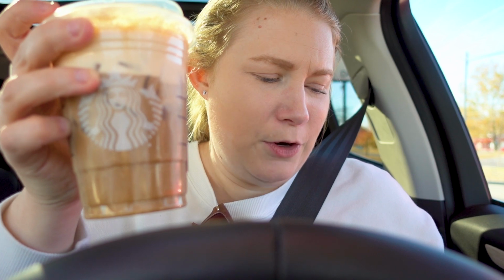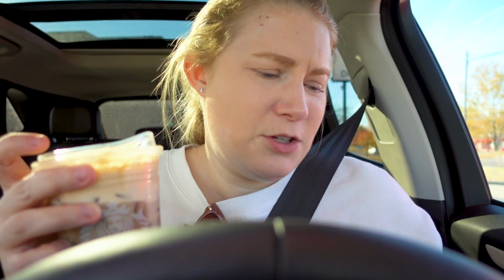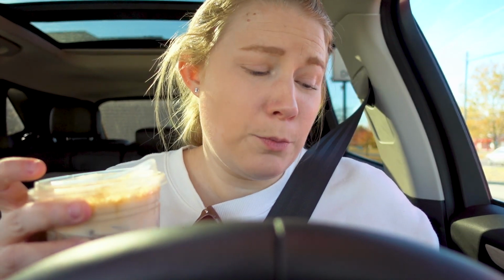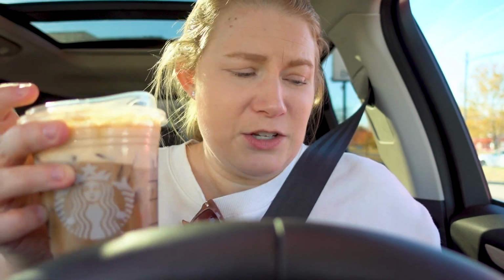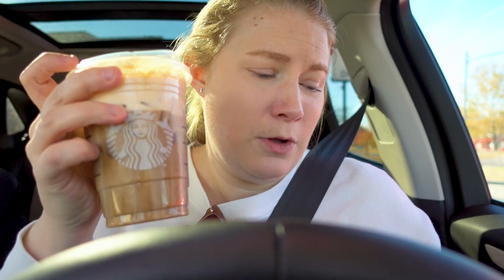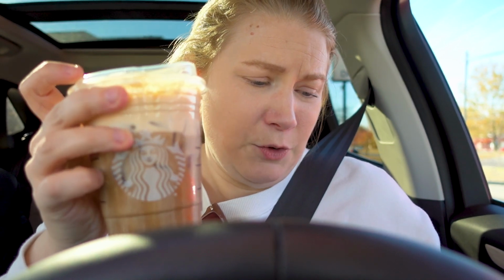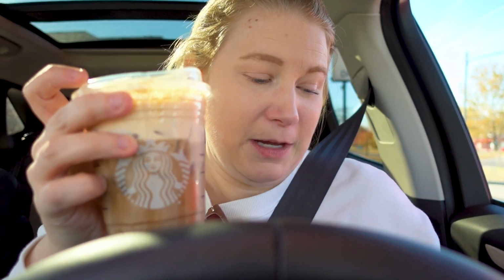I took down the toasted vanilla. A normal iced toasted vanilla shaken espresso has 4 pumps of toasted vanilla, and that was going to be way too sweet with the cold foam. So I did 2 pumps of toasted vanilla. So this is iced toasted vanilla shaken espresso, non-fat milk, blonde espresso, 2 pumps toasted vanilla syrup, and then I added the pumpkin cream cold foam, which, by the way, is like $1.25 extra, so it's kind of a big upgrade.